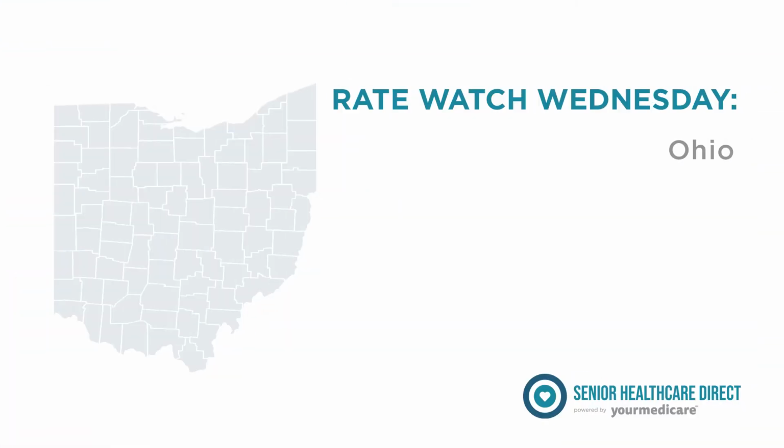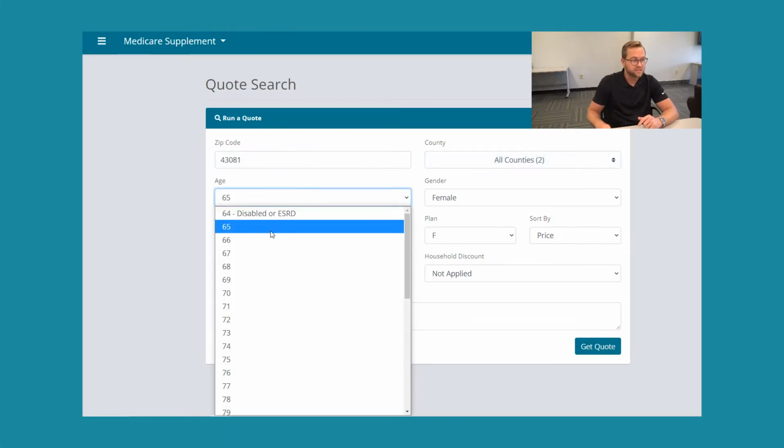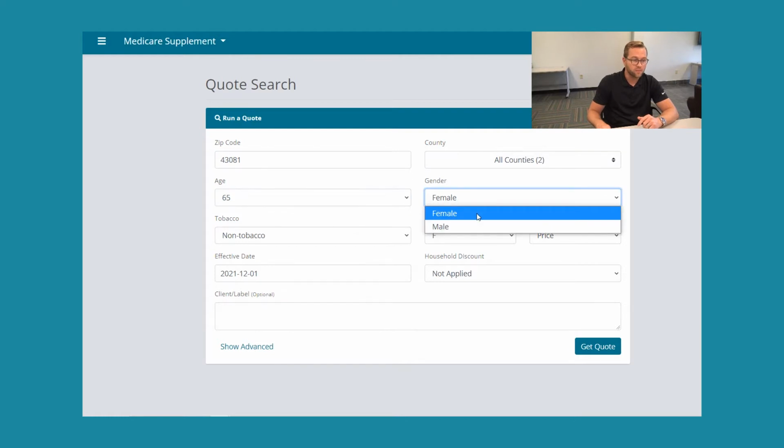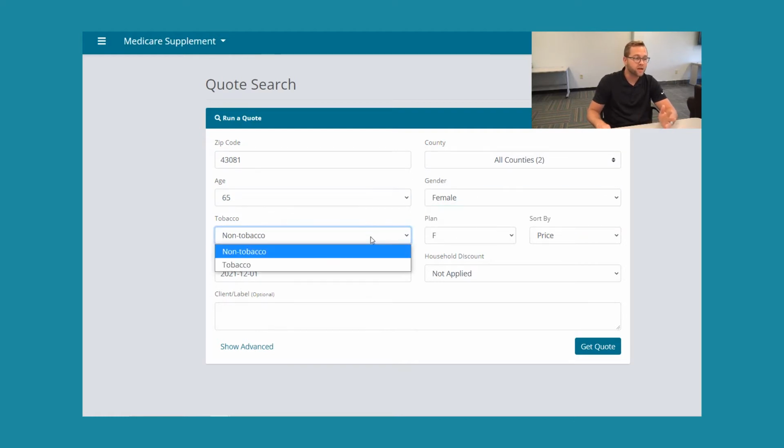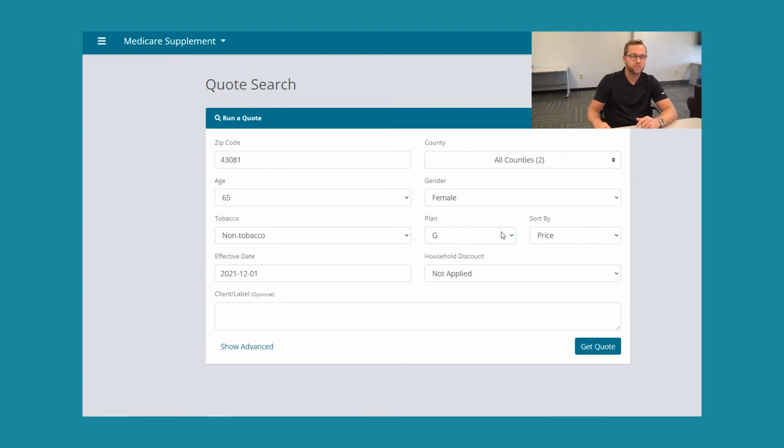Today, we're going to visit Ohio. So we're going to go to 43081. We're going to take a look at a 65-year-old female. We're going to do non-tobacco. If you're a tobacco user, it normally is going to add about $5 to $10 per month on your Medicare supplement premium. We're going to take a look at Medicare Supplement Plan G quotes.